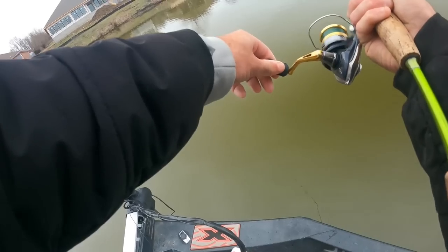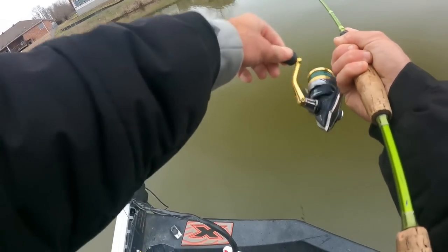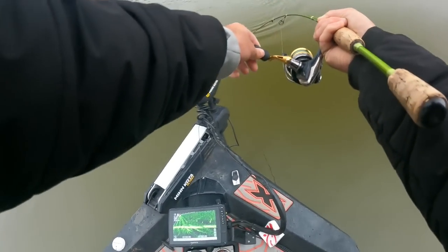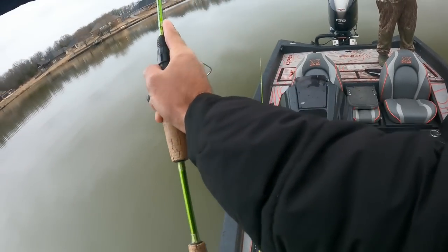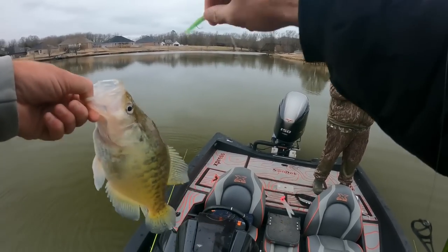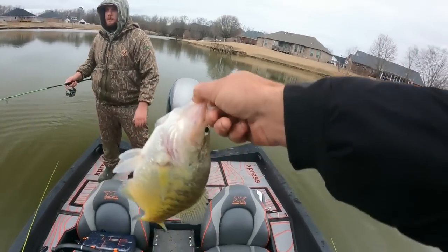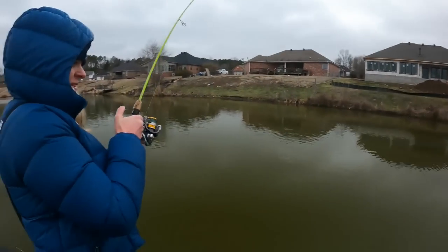Bit it on the fall. Come on. Oh, that's a crappie. That's another good crappie. I think it's crappie. Yeah, not like the last one, but it's a good one. He's not hooked that good, folks. Oh, he's hooked decent. He's hooked, I think, with two hooks. Get him. Yeah, oh, he's a fatty. Look how thick he is. He bit it on the fall. Look at that belly. Dang right. That's a good one. That's a hefty one. Oh, gosh.